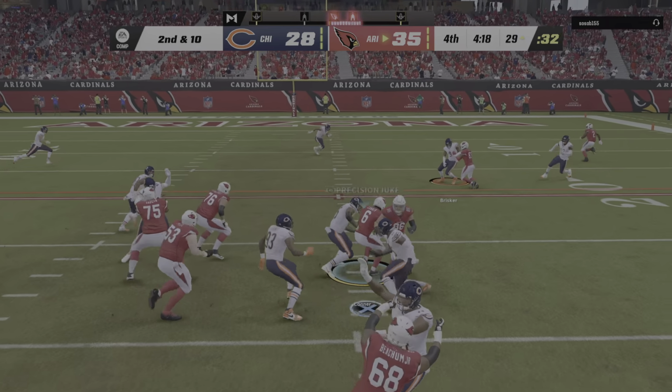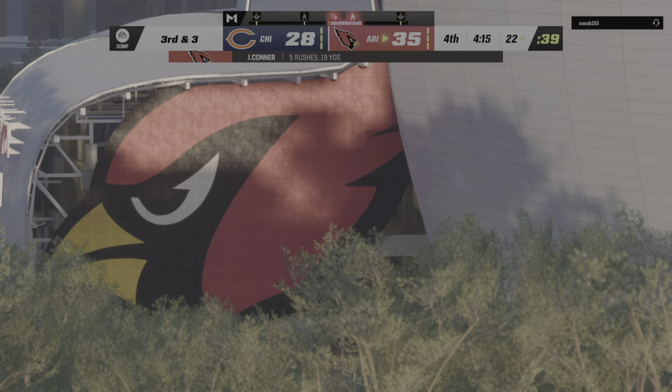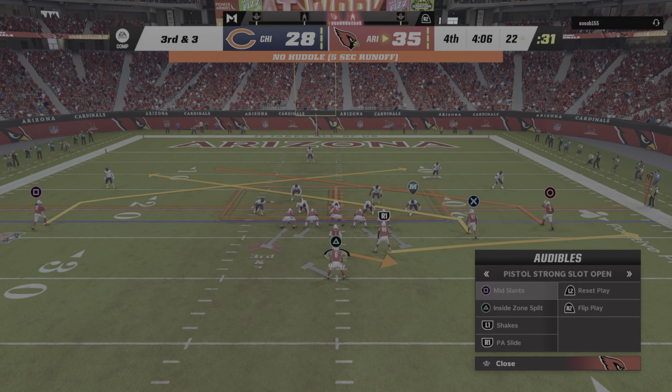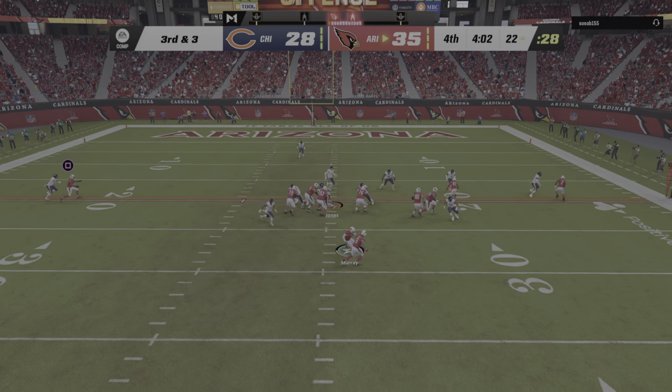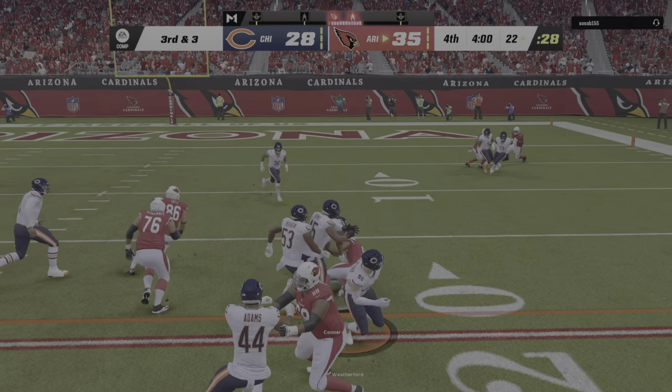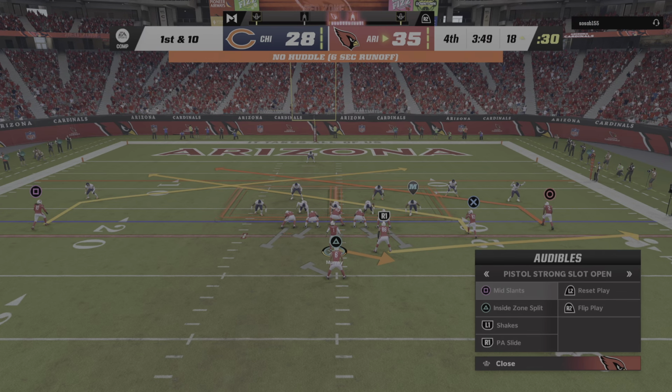A give running right is counter. Eventually wrangled down before reaching the 20, but a strong run. The 8th play of the drive coming up. It's 3rd and 3. They'll try and run for it with counter. They get 5, and it will go ahead and move the chains.